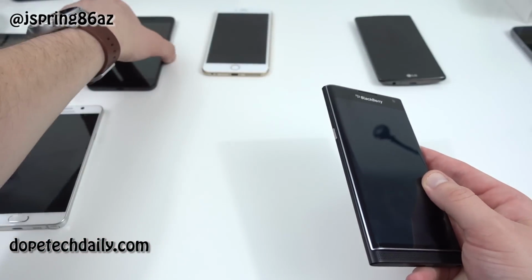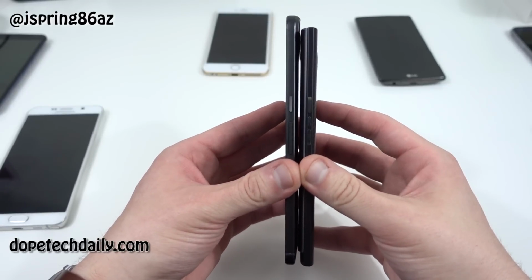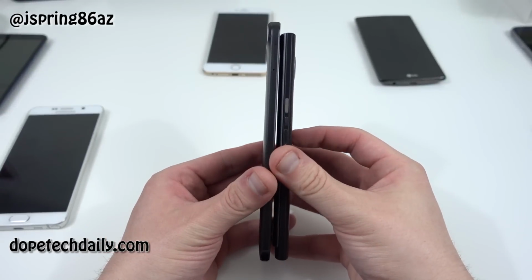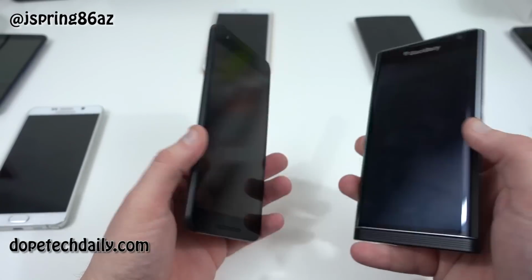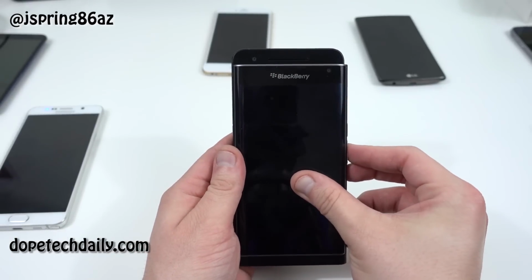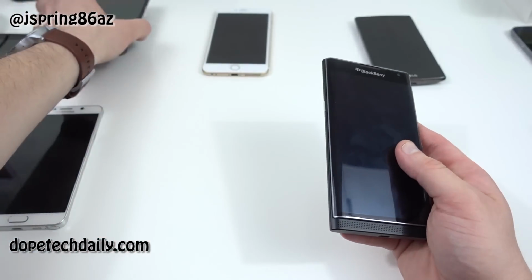All right, coming down to the end here, we've got the Nexus 6P. Of course, the 6P is going to be taller, with a 5.7-inch screen. You can see here the Priv is much thicker than the 6P, almost 2 times as thick, I would say. And with the width, if we put the Priv on there, the Priv's also a bit wider, or maybe the same width, but maybe a little bit wider just because of the curved edge peeking out. So that's the Nexus 6P.